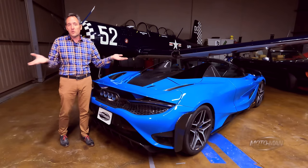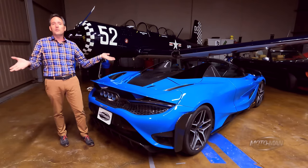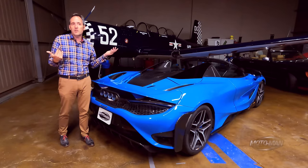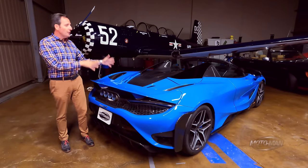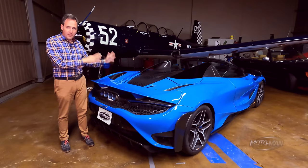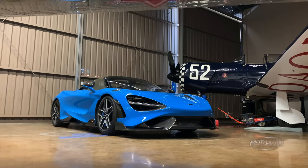Which brings us to the wish list. And here, I could do something foolish like compare it to a 992 GT3, but that would be a waste of our time. Why? Because all 765 of these that were going to be built were sold before they were built, including this one we were lucky enough to have driven today.